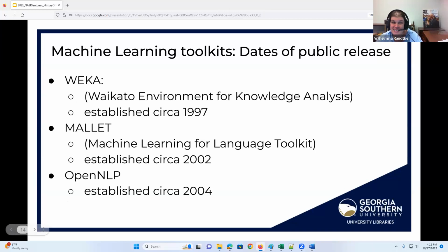So in this case, these 3 were just random ones in a government report, right? So I did not cherry pick them. Weka was released for download in 1997. Mallet was released for download in 2002, and OpenNLP was released for download in 2004. The software, all of them, existed before that within private research groups or research groups in universities that were using it. And then that was the date at which they made it available where anyone in the world could download it.